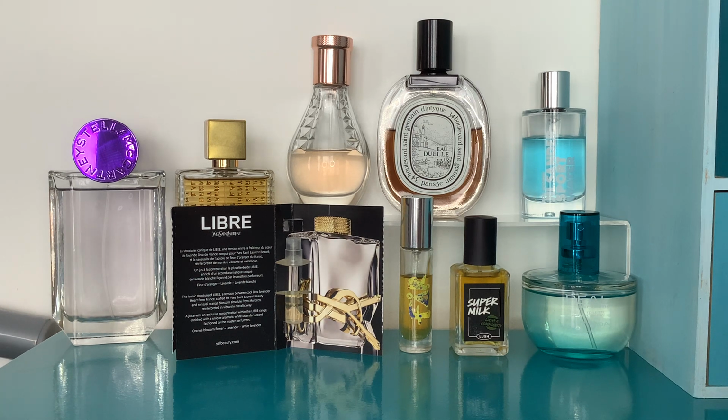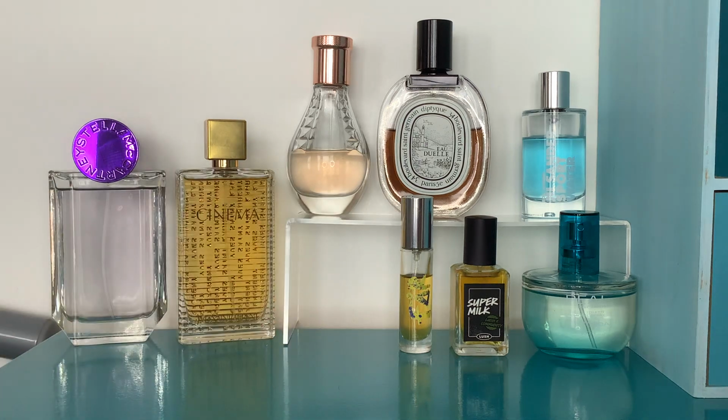So the notes are aldehydes, bergamot and mandarin orange in the top. Middle notes are lavender, blue lavender and orange blossom. Base notes, vanilla and amber. This goes on a real journey, this one, and I'll try to describe it at the different times, if you see what I mean. So it opens with aldehydes, and they are sparkly and soapy. They do have a bit of a sharp, bubble bathy kind of smell about them at first.